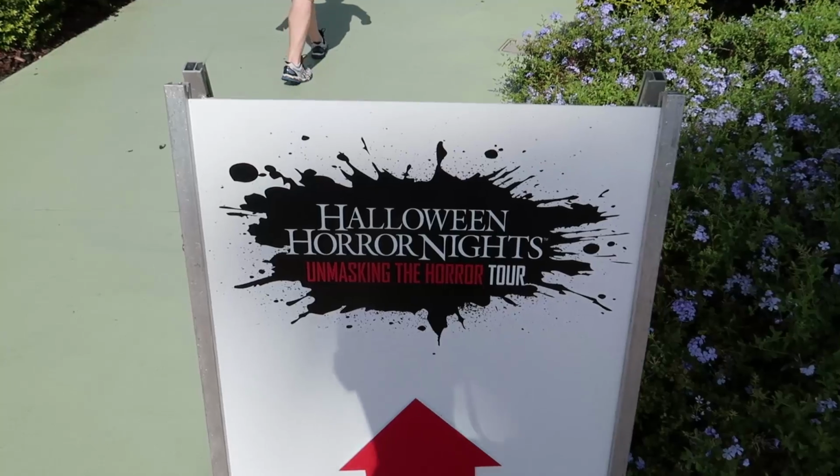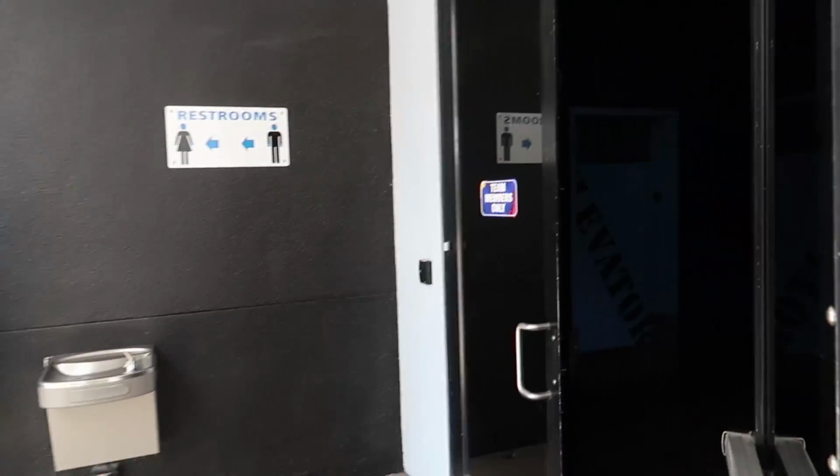Today we're heading into Universal to do an Unmasking the Horror tour for Halloween Horror Nights. Should be fun. We can't film inside the houses, but I can take tons of pictures and we'll put together a slideshow for you. Here we go. We're going in the open door. This is Nick Studios right here.